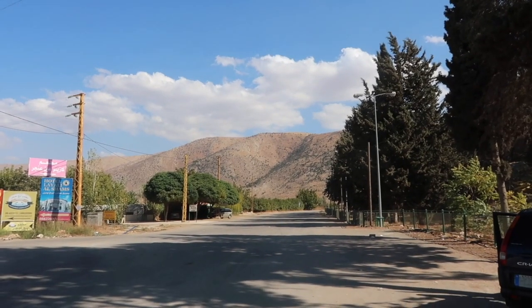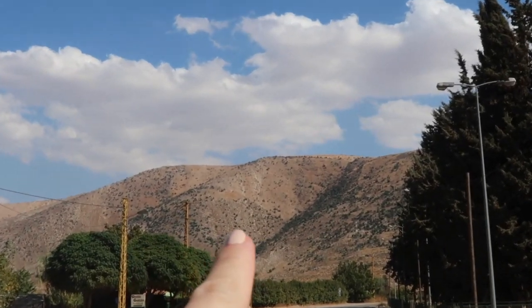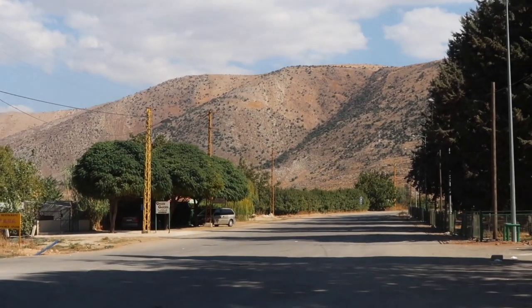This is how close we are to Syria. Literally, that is Syria just there. Crazy.